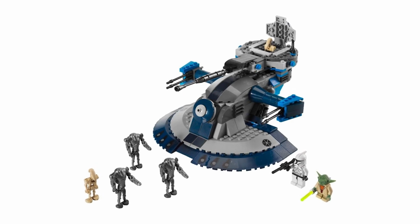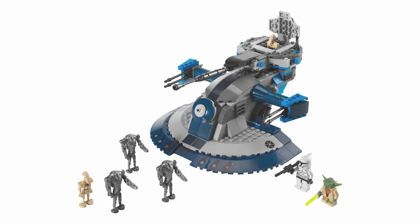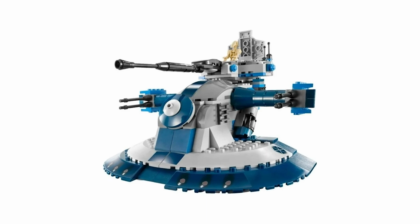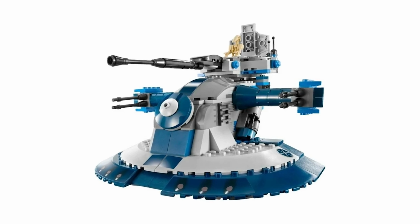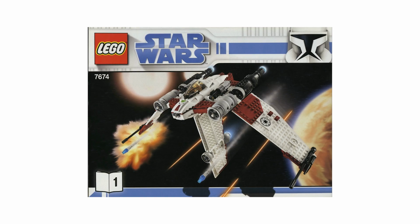It has amazing size, it has fantastic shaping, it has all the details you could want. It's just a brilliant looking design that has not aged a day, even though it's now 16 years old. I just can't picture a world where this AAT is not in anybody's top 10 Clone Wars sets of all time. Number 7. 7674 V19 Torrent.